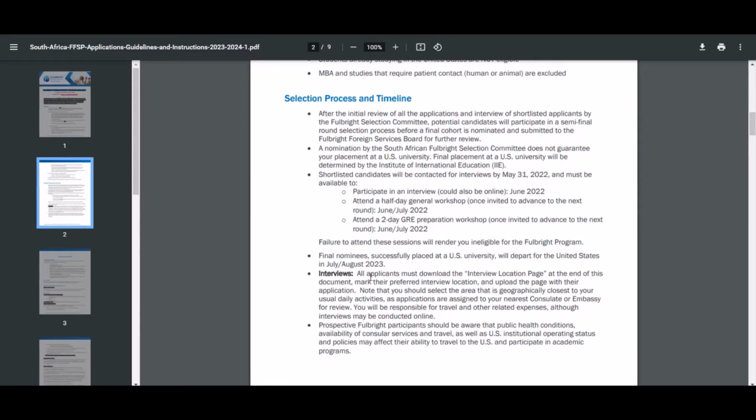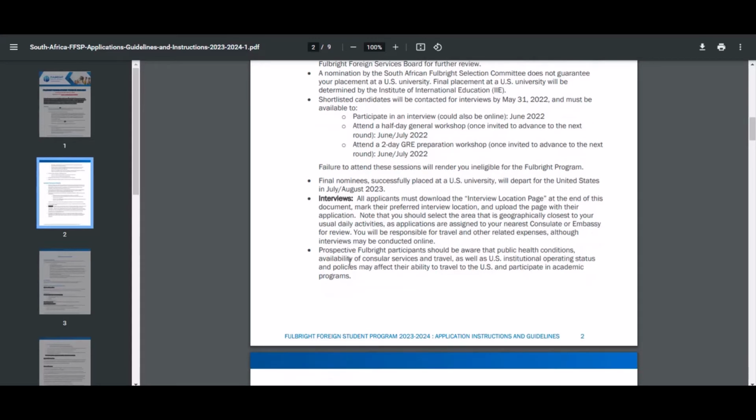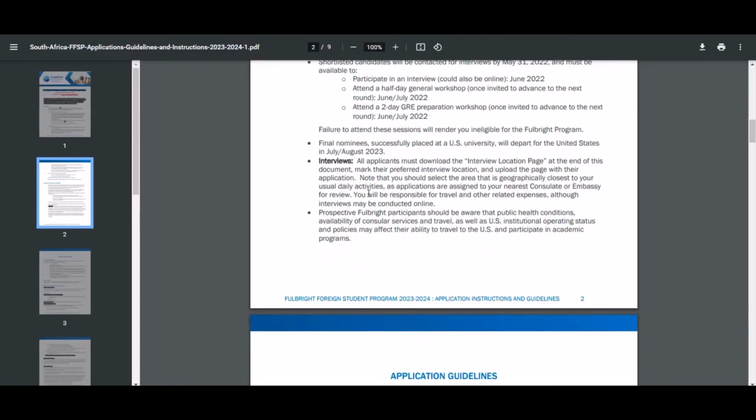As you see here, successful applicants or successful nominees placed at US universities will depart for the United States. That is July and August. In most cases, classes start in September in the United States, mostly like in other countries. So if you depart maybe in July or August, then relax for some time, do some other documentation, and your classes start by September 2023.